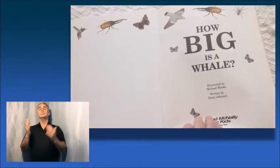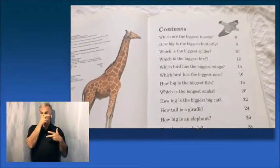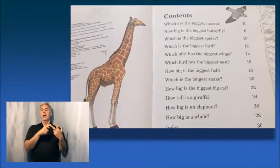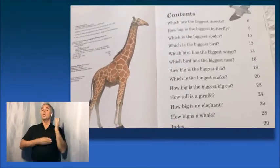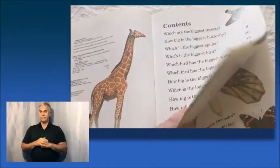In part 1, I read to you about the biggest insects, the biggest butterfly, and the biggest spider. And today for part 2, we're going to start with which is the biggest bird.